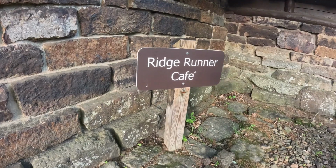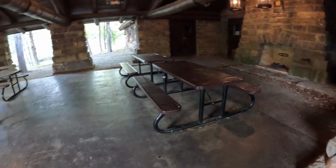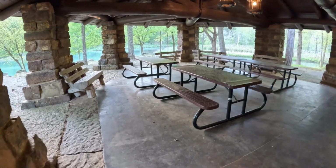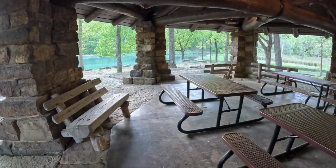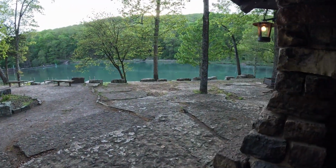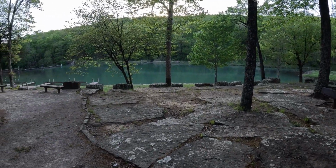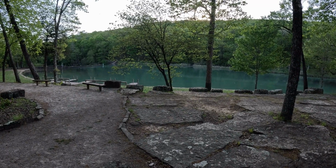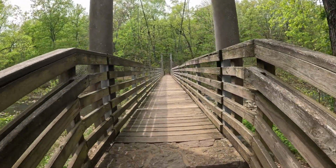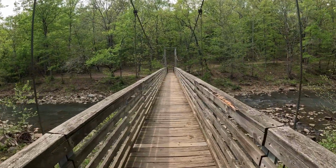A little cafe here. A little fireplace and some nice picnic tables. It's just really a beautiful spot. Again, you can look out on this awesome view. There's always wildlife out here and birds. Lots of fish. One of our favorite views was off the suspension bridge just down from the waterfall. This is a really cool structure, and the view just makes it all the more beautiful of a spot.